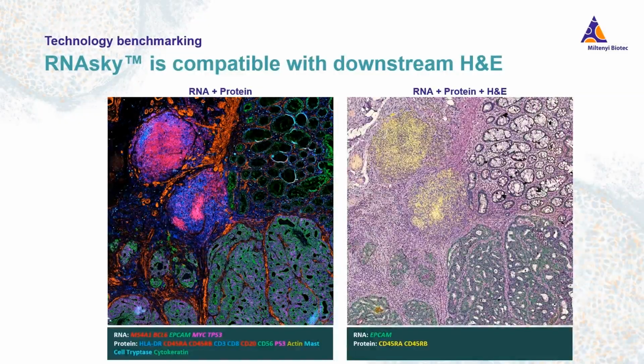Importantly, our technology is compatible with downstream H&E. So on the left, what you see is a multiomic image where I have multiple RNA and protein markers displayed. And on the right is a post-Maxima run H&E image that we then registered to our other images. And we're able to pull that into the MaxCyte QView software and generate these really lovely overlays. Here you can see both RNA and protein and H&E in the same image.